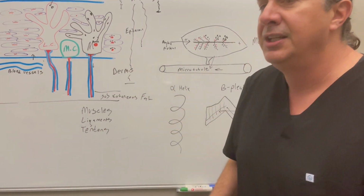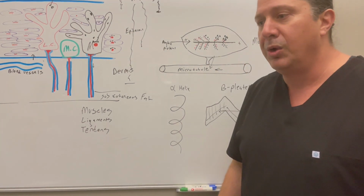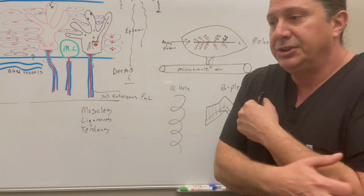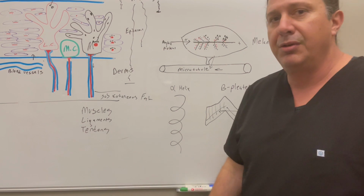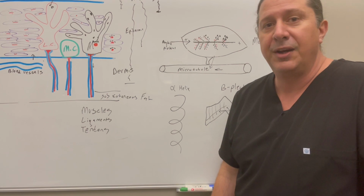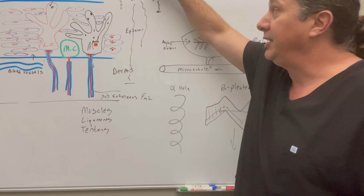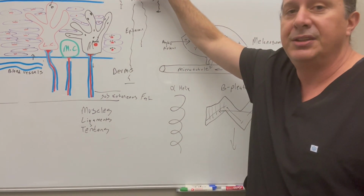I find it fun when laser reps show up at my door and want to talk about their new greatest laser. They say, this laser has the deepest penetration, it's so many watts of photonic energy, and it kind of drives me crazy because of the misinformation when it comes to laser therapy. If you were to increase the intensity, the wattage, of any of these lasers, it's not going to change the penetration depth. Penetration is dependent on wavelength.